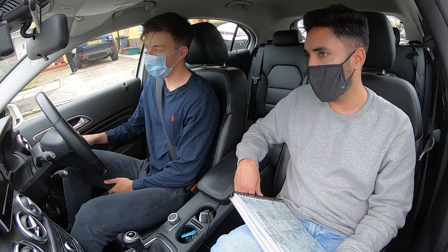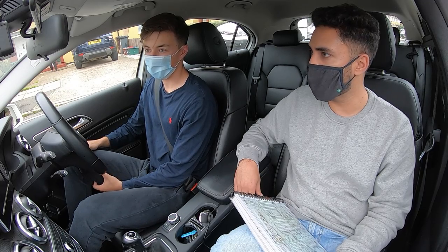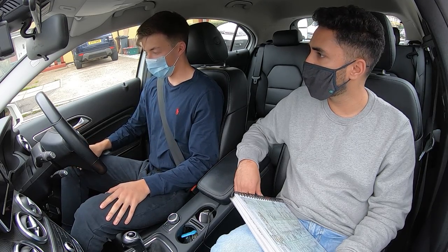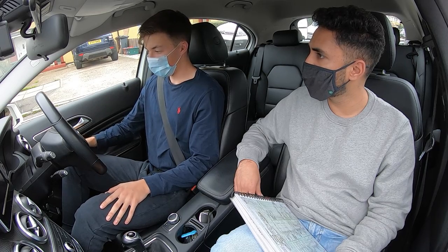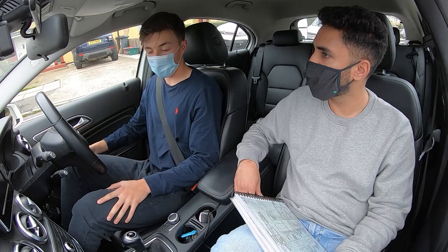Could you tell me how you would check to see if your headlights and tail lights are working? Well, firstly, you'd turn the ignition on, you'd secure the car and turn the switch for the headlights on. And then you'd get out and check front and back to see if they're working.